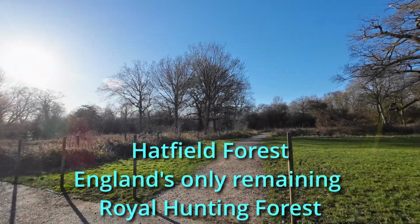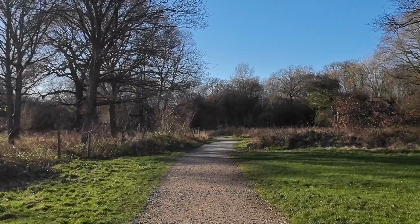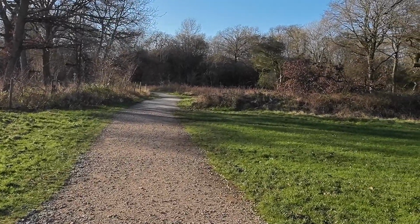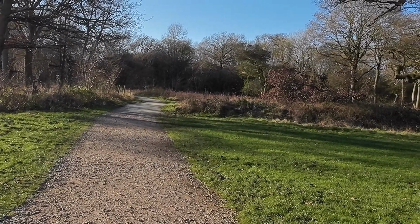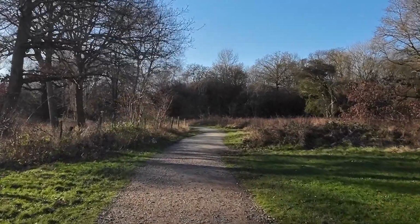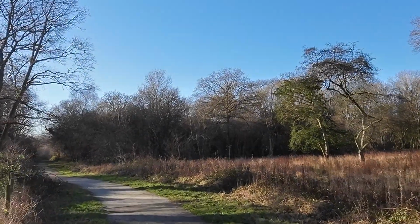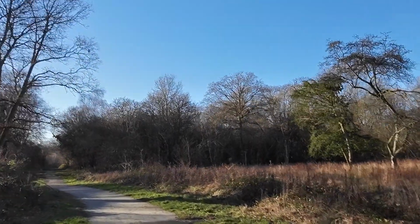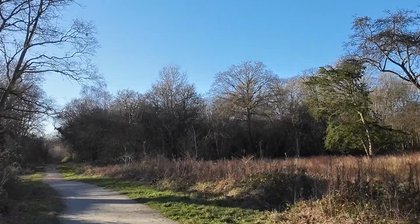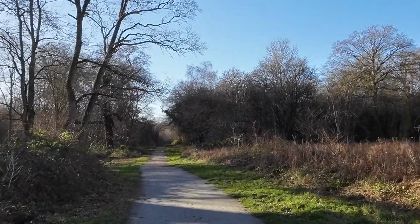Hatfield Forest is a 403 hectare, 996 acre biological site of special scientific interest in Essex, 3 miles east of Bishop Stortford and about an hour's drive north of central London. Hatfield Forest, which is actually located 47 kilometres or 30 miles from Hatfield, is an historic forest that is over 10,000 years old. It originates from the days when Wildwood covered most of northern Europe.